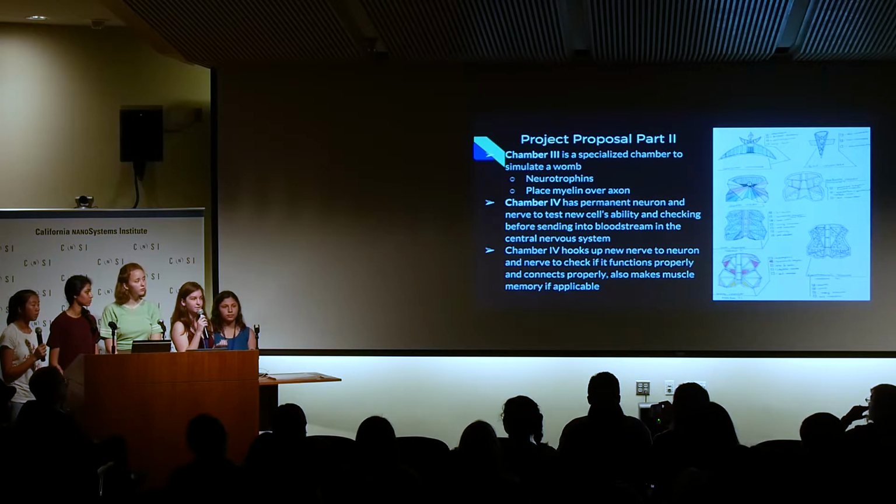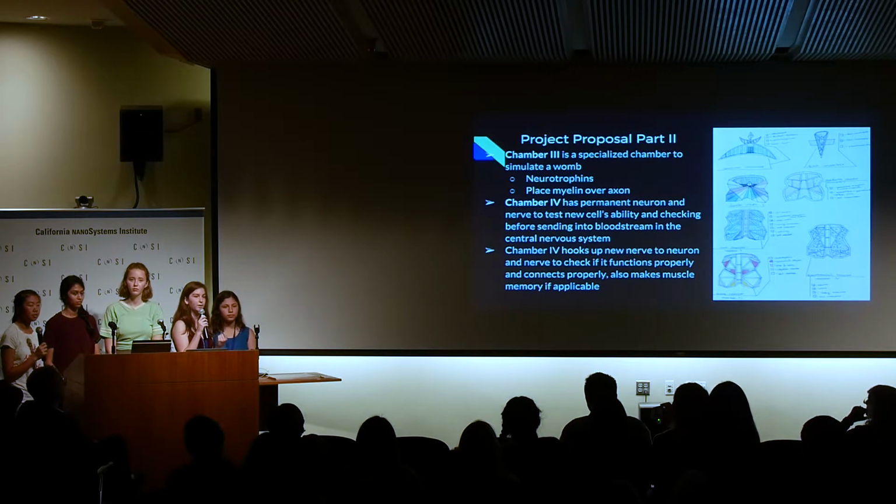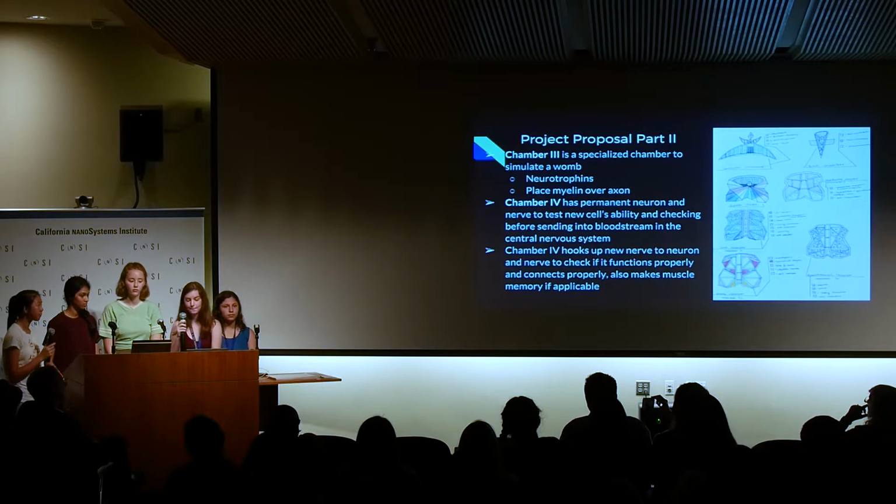And the central nervous system's bloodstream is very specific in what enters and what cannot enter. And so it will not be washed out immediately, but the body will know what to do with it. It's like when you take a vaccine or an antibiotic, your body will carry it where it needs to go.